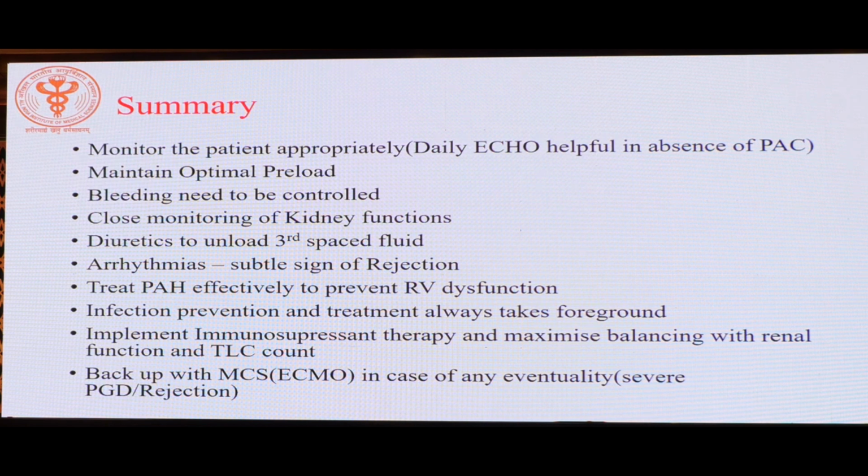We maintain optimal preload in the immediate post-operative period so that the intravascular volume holds and the kidney function goes on, so that you can gradually escalate the immunosuppressants. Bleeding needs to be controlled. Close monitoring of kidney function needs to be done. Diuretics, of course, will be needed from the first post-operative day to unload the third space volume. We have to treat pulmonary artery hypertension effectively to prevent RV dysfunction.